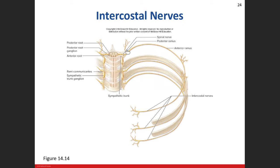All right, here's your spinal nerve. There's your posterior ramus going off the back, and then the anterior rami just kind of swings around here, right? And it comes around and follows the rib all the way to the front. So it's going to have that segmental innervation there, pretty much following the distribution of the nerves themselves.